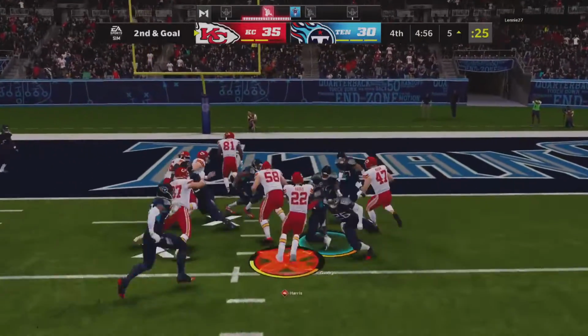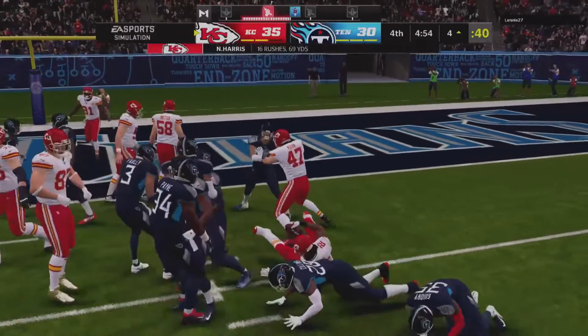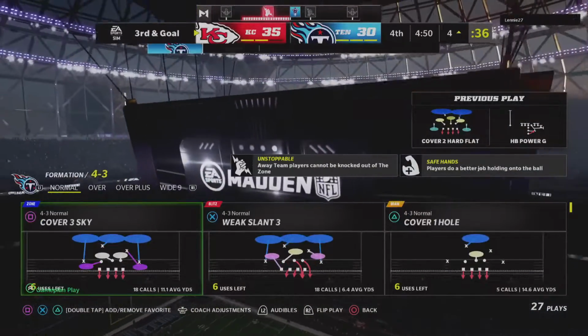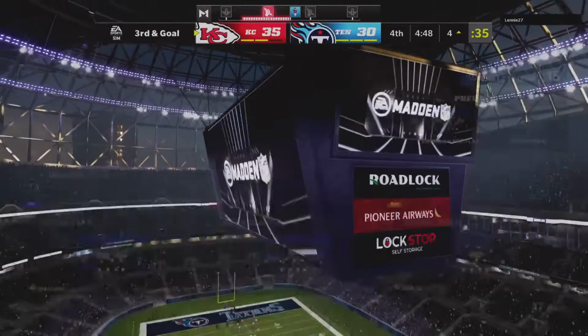They'll try the right side with Harris. And the hole closes quickly here. He can fight only to about the 4. Call it a gain of a yard as they get a little bit closer here. It's third and goal.